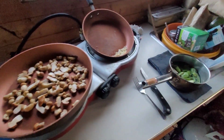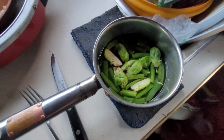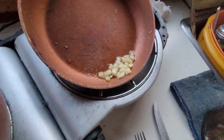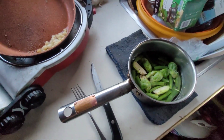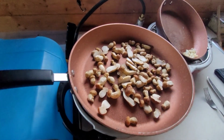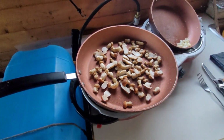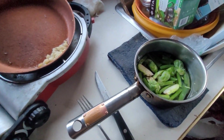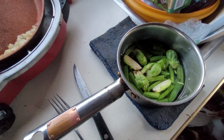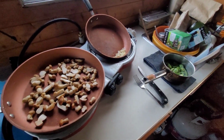And then what I'm going to do is another dish of green beans and Brussels sprouts, because I just love them. And we're going to throw in some roasted garlic as well. So we're going to cook up those, saute these down, see what they're like, test them out, and then we're going to add it all into the green bean and Brussels sprouts thing. All right, let's get on with that then.